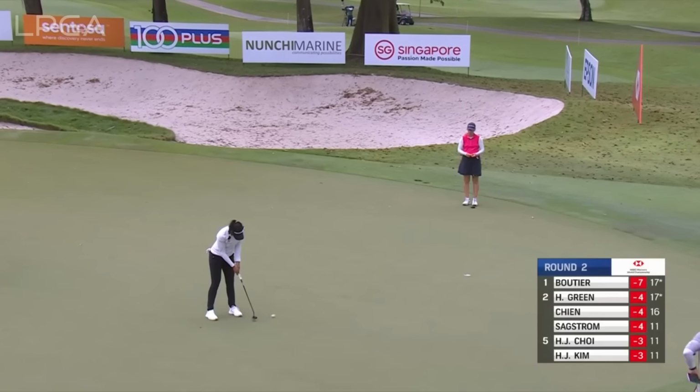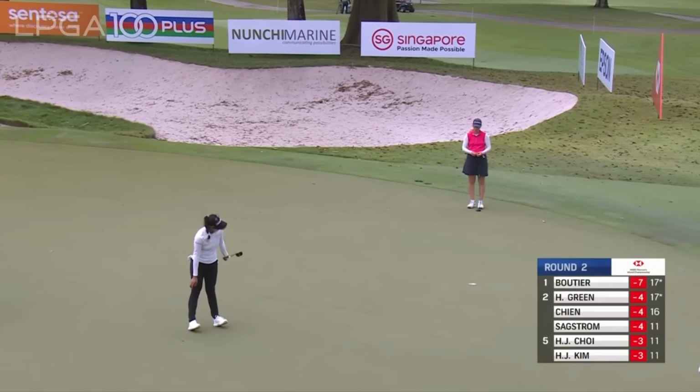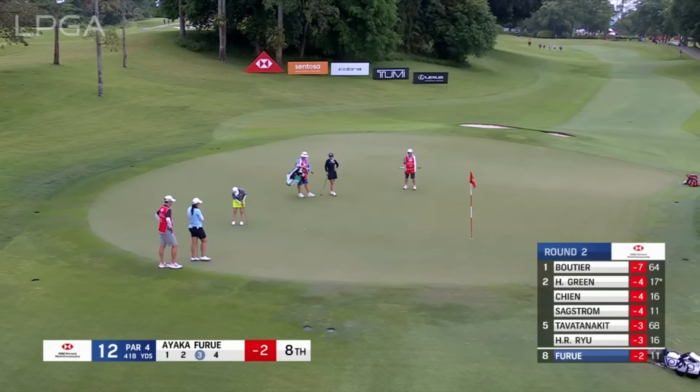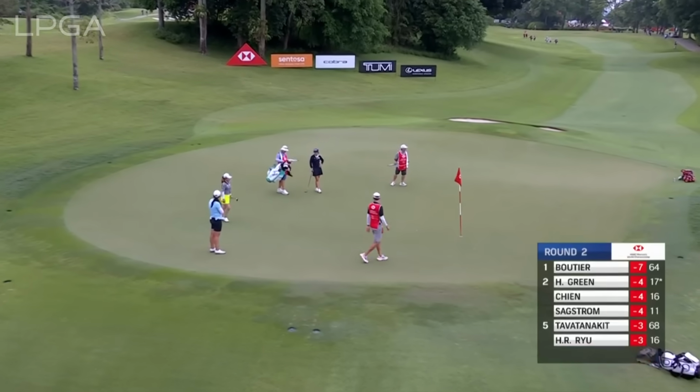He works from right to left. Get this going at the hole with any kind of pace. It could be danger, but not if the hole gets in the way. Highlighter glow-in-the-dark skirt of Ayaka Furue, a speedy one here at the 12th. She does make a lot of putts.